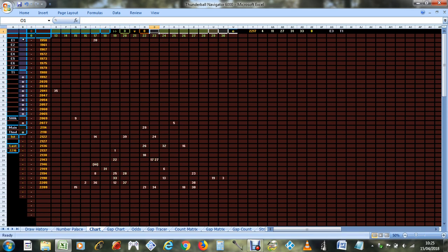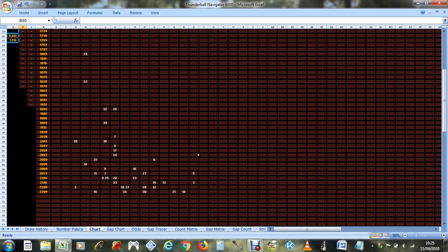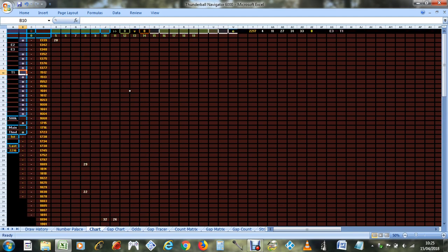So if we narrow it down to current trend, don't see any of those numbers on that chart, but if we look at machine 3 and set of balls 1, that's where the numbers were, so they weren't particularly outstanding.